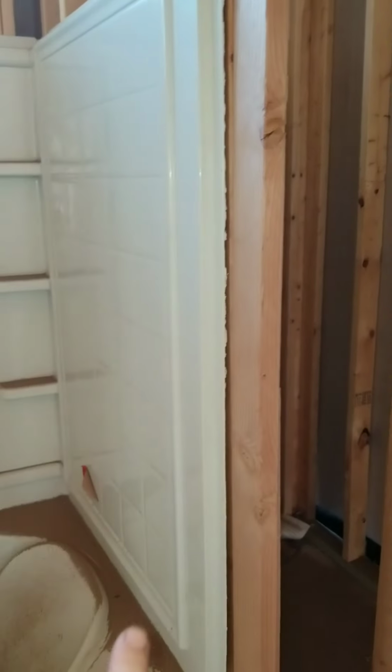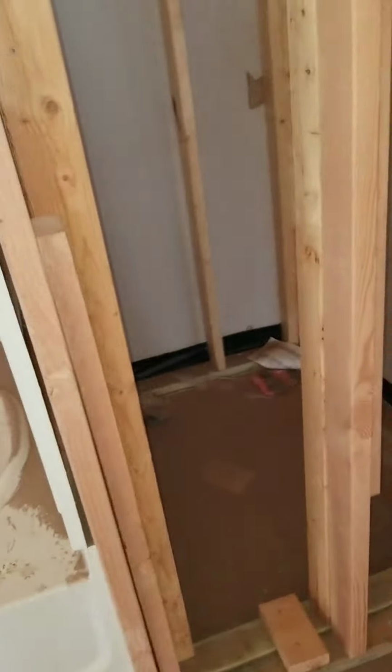This looks like a dead space here, so I'm assuming, I don't know how that works, but I'm assuming they're going to put, no, the water's on this side. Don't know what that is, but that's just a total dead space that looks like they're going to sheetrock in.